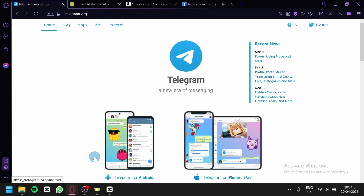Today we're going to talk about this platform called Telegram. If you're looking for a new way to make money, consider using Telegram, a popular messaging app with over 500 million users. Telegram offers a variety of features that make it an ideal platform for making money, from its ability to share and promote content to its built-in payment system. In this tutorial, we'll show you how to make money with Telegram.